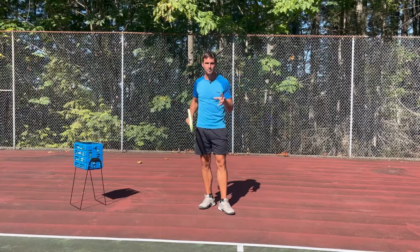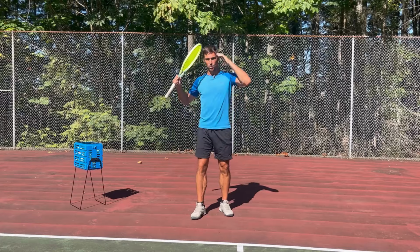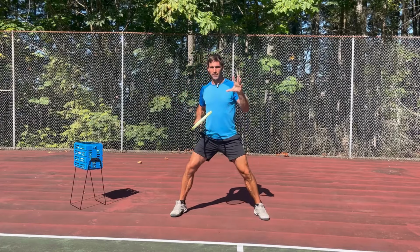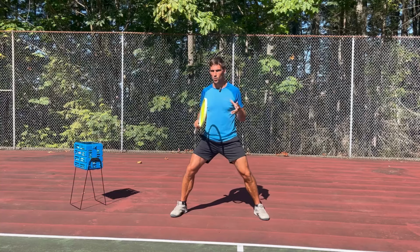But there is something else that's going to create a limitation for a lot of players. So although ideally we want to land our split step just after our opponent makes contact, that only works if your visual system works well enough.